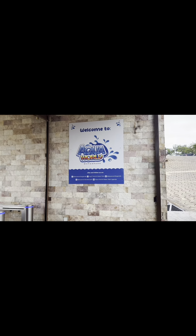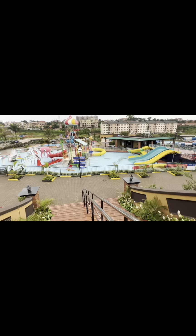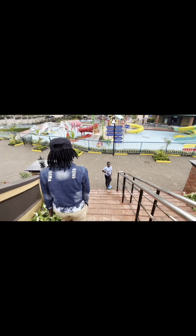This is me at the entrance paying. They had this nice gate. It's, you know, a technology gate that scans your wristbands, and this is my son scanning his wristband, and in we walked. So there was a lot of customer care. That's one thing that I appreciated. Everybody was giving their attention.